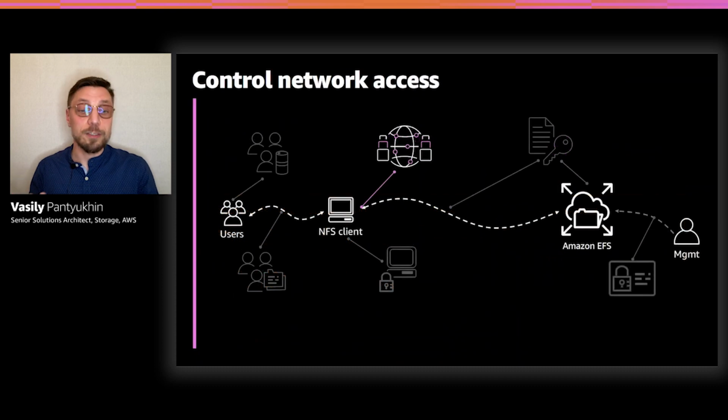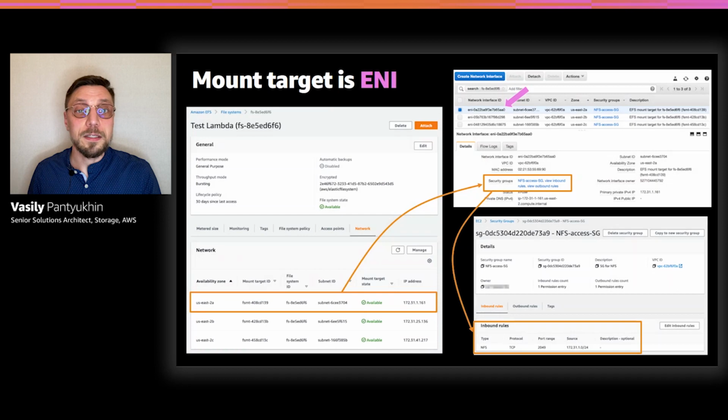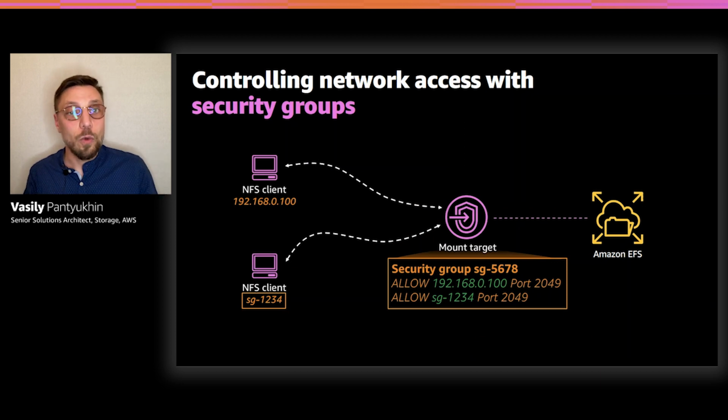Next, I'd like to discuss how we control network access with EFS. And you remember when I explained how we configure EFS, I mentioned that the key point is to create a number of mount targets in every availability zone. And the good news is mount targets are just simple ENIs, elastic network interfaces. What does it mean? That means we can apply security groups. We can apply these firewalls on top of ENIs. So simple. And this feature allows us to control access from a networking perspective. Which IPs or IP ranges are able to get access to your EFS. And even more, we can use other security groups. We can specify if some clients are members of specific security groups, and they are described in your target security group, you can allow access based on security groups as well.